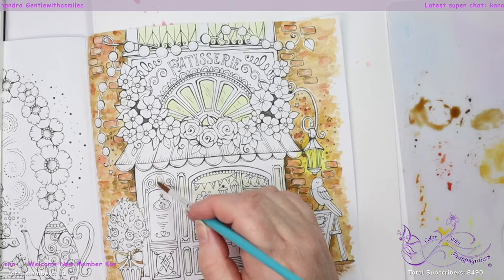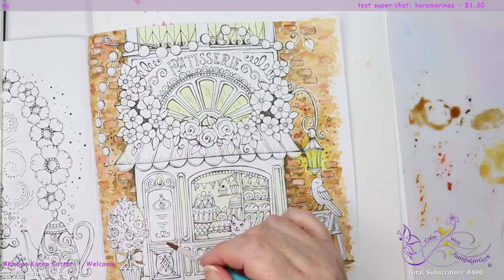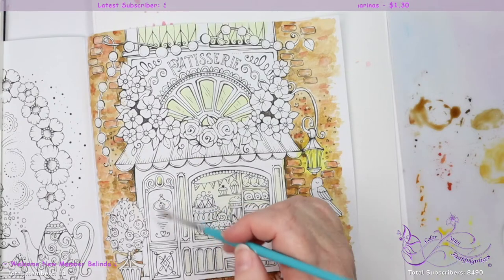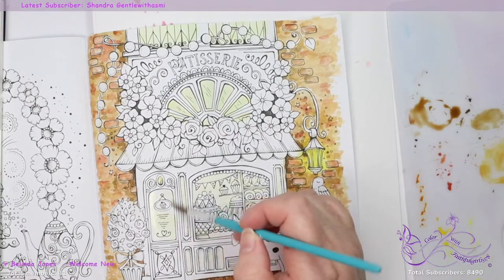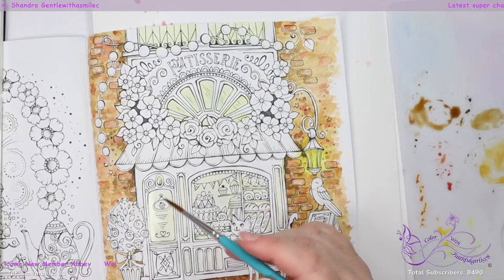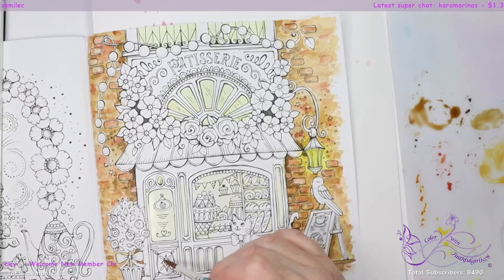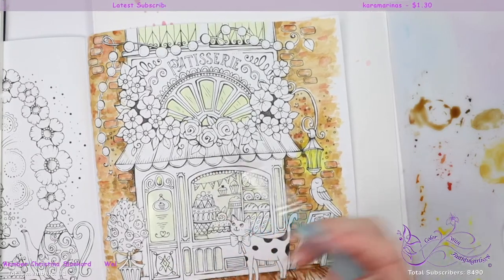I think that might be a bit of a gap there. I don't know if this is... I think that must be a window because this is a sign that can be turned around. So make that a bit of a window. And I think we might do that middle bit there. I don't know.